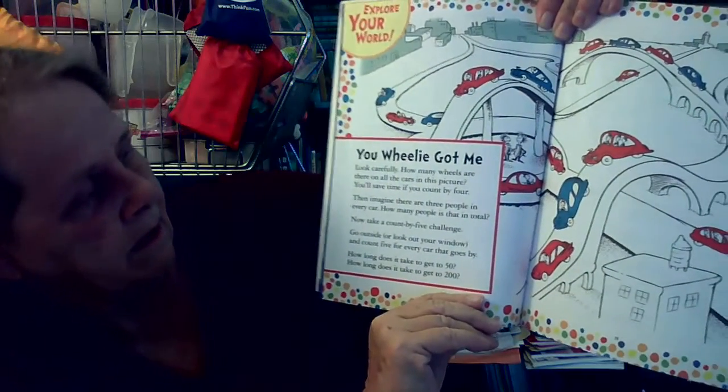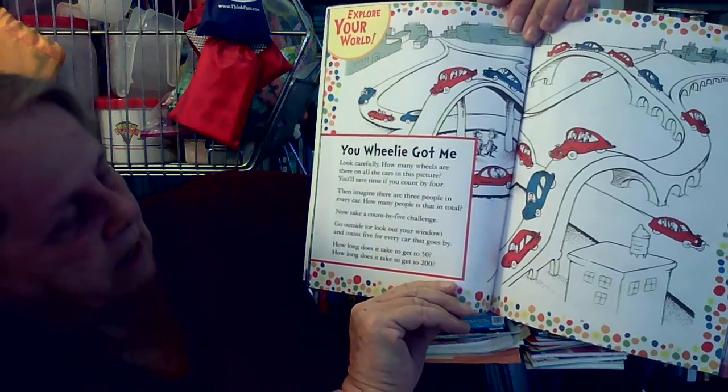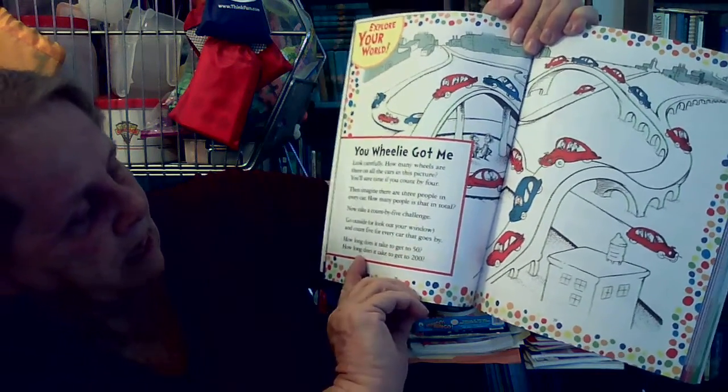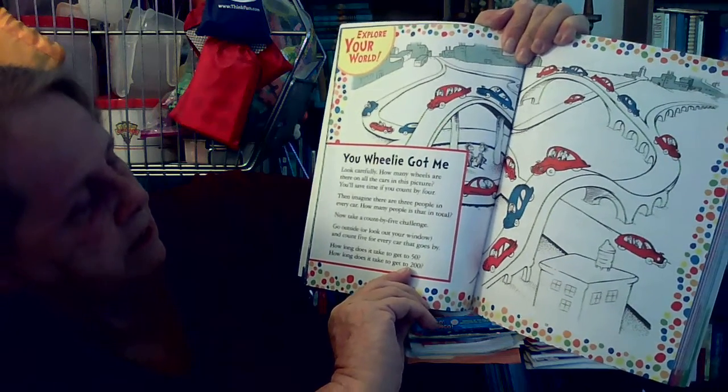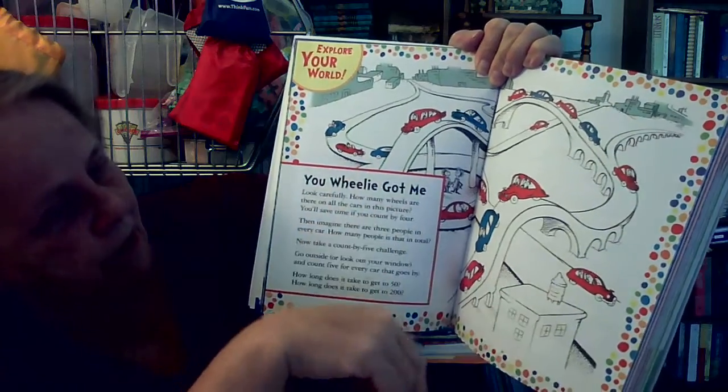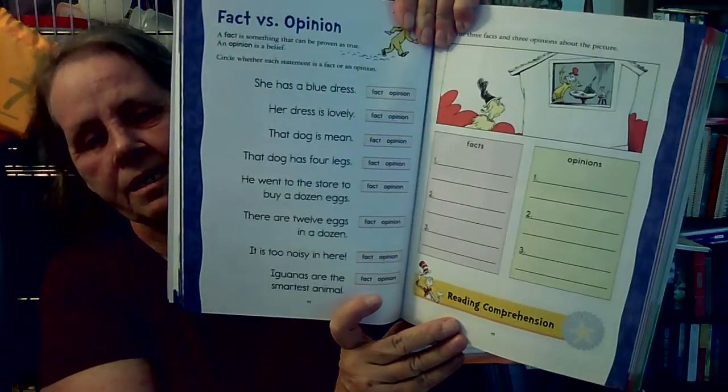It has cute little poems in here. How long does it take to get to 50? How long does it take to get to 200? Because they're counting by 5 challenge and counting the cars in the picture. And that's not even in the math section yet. It has things like fact versus opinion, sequencing, things like that.